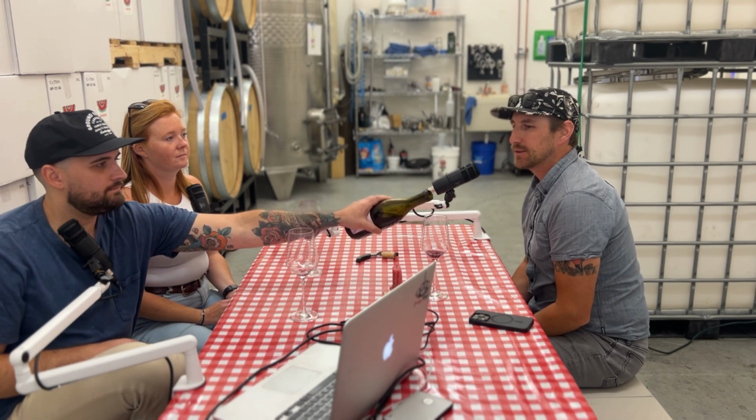Yeah, so again, like all of our reds, all our reds are whole cluster and all neutral French oak. Again, just trying to make sure we're seeing fruit first, not covering it up with too much new oak. So you don't do any new French oak? We don't do any new oak at all. Maybe eventually very small amounts here and there, but it's expensive too, and we're a startup winery.